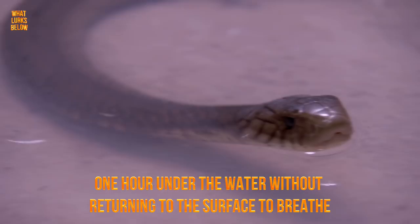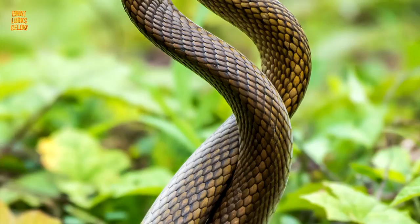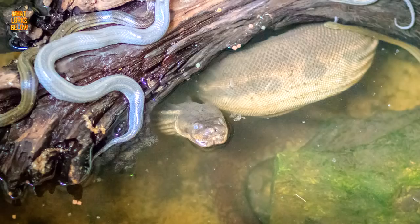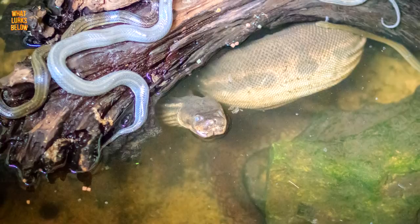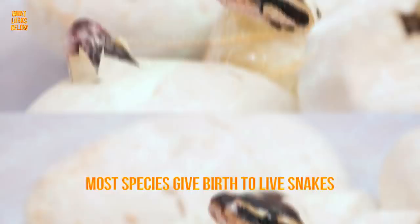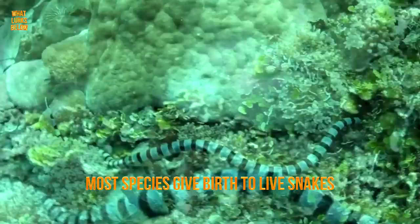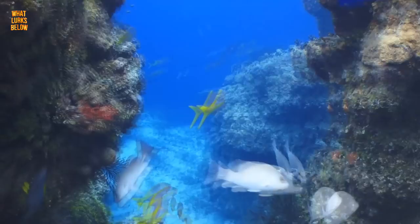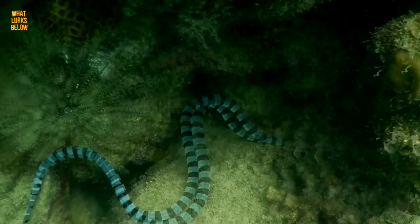Number 4. Mating. Mating season of sea snakes depends on the species. Several species will lay eggs on solid ground, but most species give birth to live snakes. Females typically give birth once every 2 years. The gestation period varies wildly, anywhere between 4 and 11 months, and is dependent on a number of factors, including abundance of food, water temperature, and the age and health of the female.